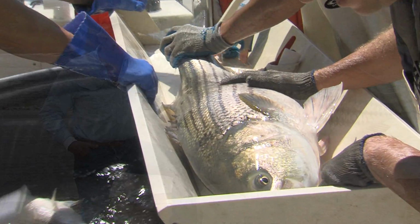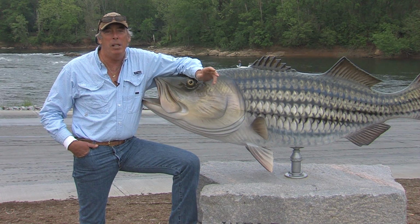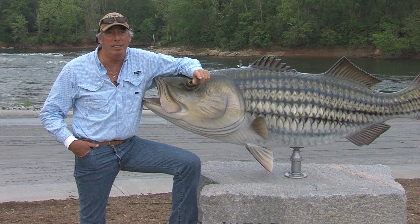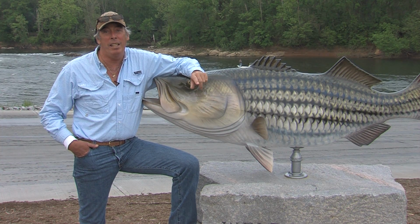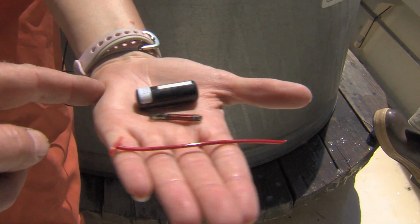If you catch a fish with a yellow tag, you just clip the tag right at the surface of the fish, and you mail that into a P.O. box that is actually on the tag, and you get a free hat. Now, if you catch a fish with a red tag, the prize is a lot bigger. It's $100. Let's see how that works.